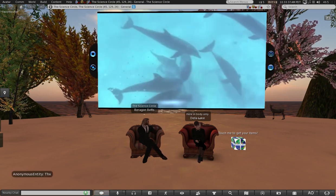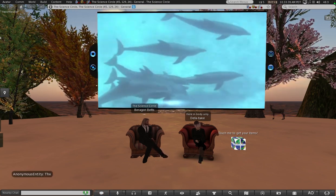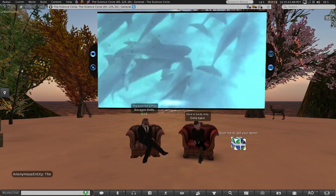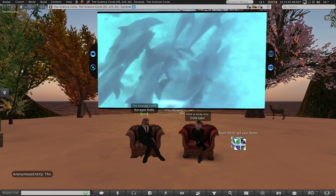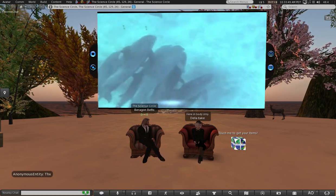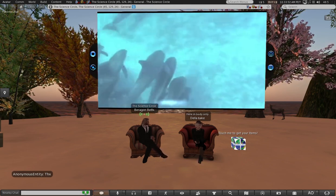These are bottlenose dolphins, and you'll see them starting to synchronize their behavior. This synchronizing is pretty remarkable, but there's one dolphin in the middle that seems very wiggly and doesn't quite seem to get the whole synchronizing idea.